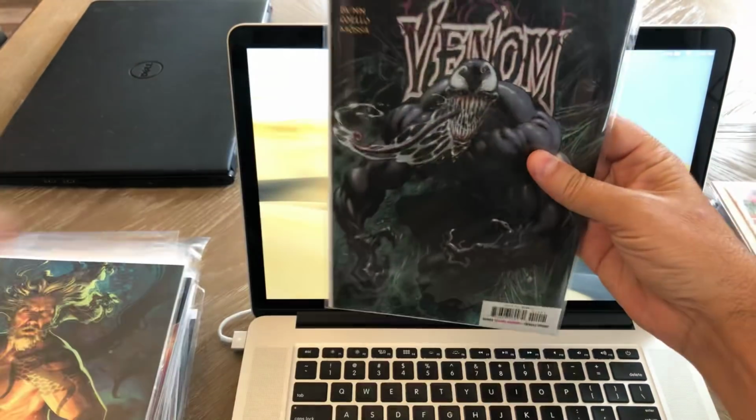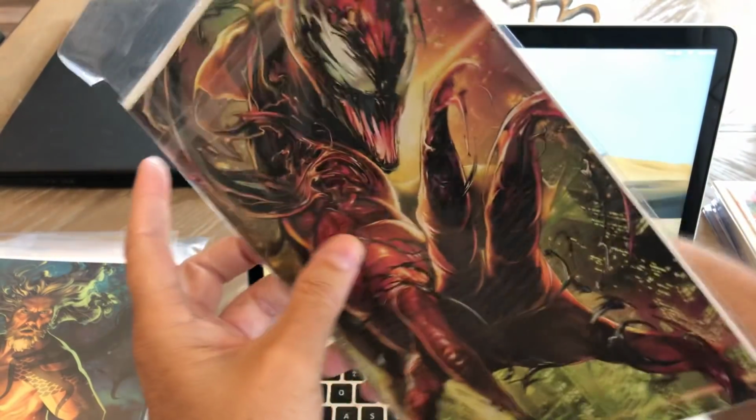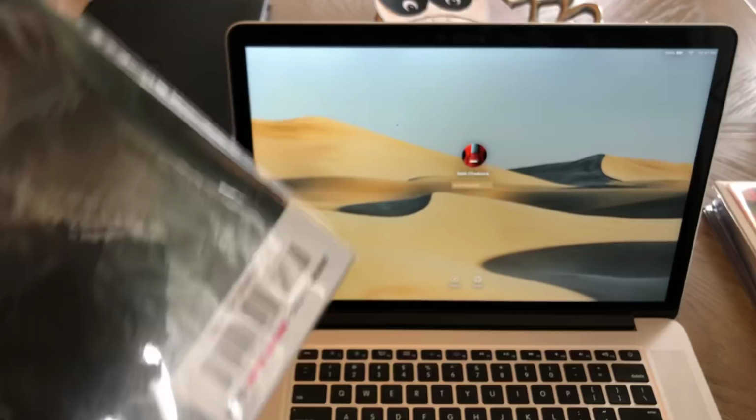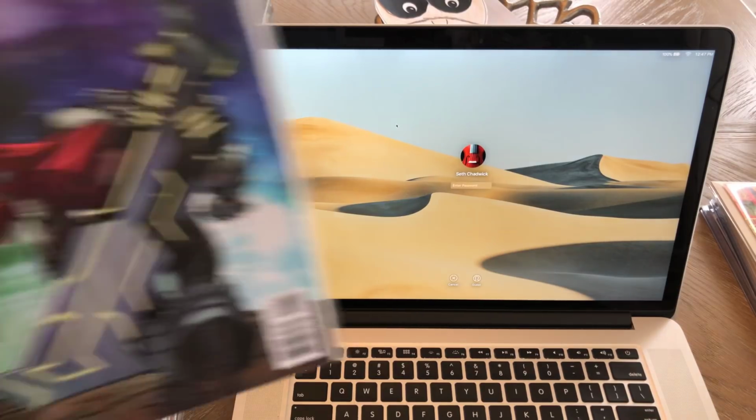Venom number 14. Cullen Bunn's been writing this. I think there's the Battle Lines cover with Carnage. I believe Donny Cates comes back on number 15.